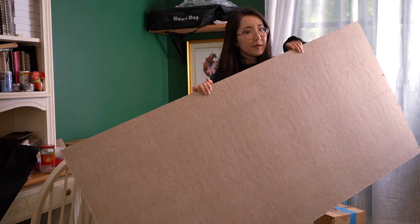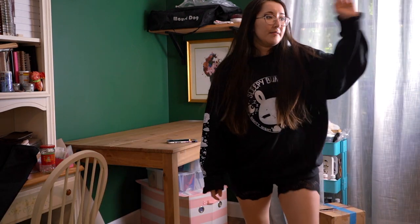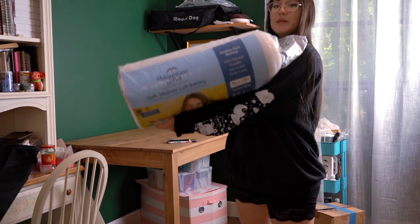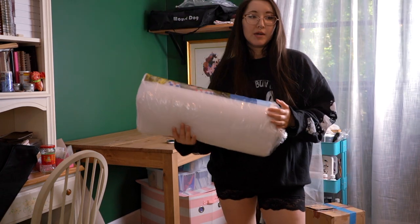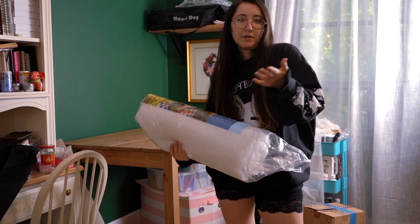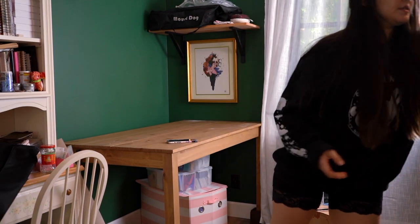Home Depot will tell you they don't carry it, but they do, I promise. Over by like the drywall section. And then I've got some soft medium loft batting that will go on top so that I have a nice soft layer for pressing, because you kind of need it to be a little squishy for pressing. And then I have a whole bunch of muslin.